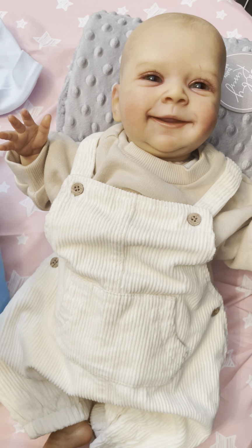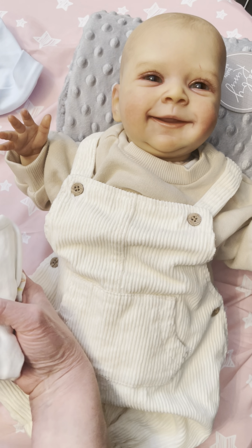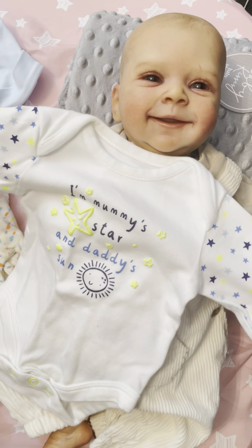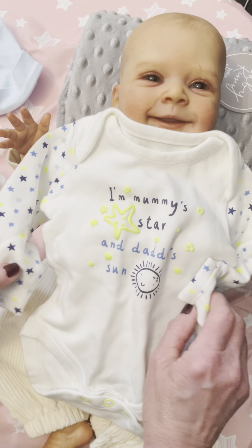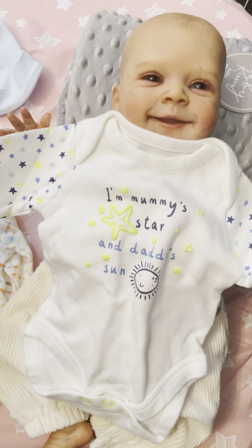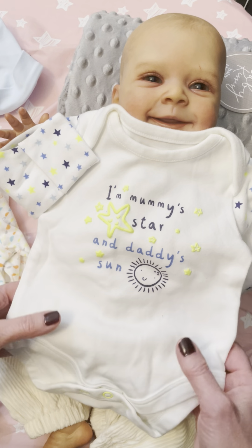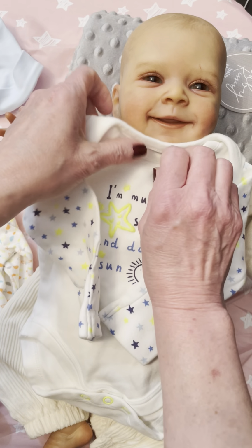You know, I'm one of these people that I enjoy the big box openings, but I also enjoy the small box openings because it's just easy. So, oh, how sweet. So this is a little long sleeve onesie. It's white with, I believe, navy and medium blue stars, and a pale baby blue, and like a neon yellow. And it says, "I'm Mummy's star and Daddy's sun," and I love that. How cute! Oh, and it's super soft.